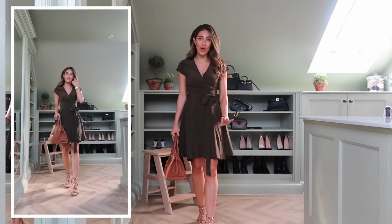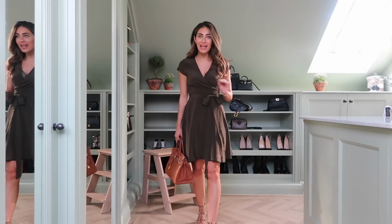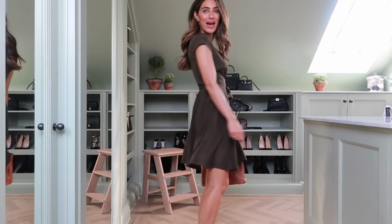I know I throw the word elegant around a lot, but this is elegance personified. I actually can't cope. I need this in every colour. Oh, wow.